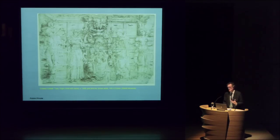But it is nothing new, the idea of drawing as a form of communication between artist and patron. Here, a drawing in the British Museum by the Ferrarese artist Tura, an artist you know because there's that wonderful picture in the Isabella Stewart Gardner Museum close at hand.